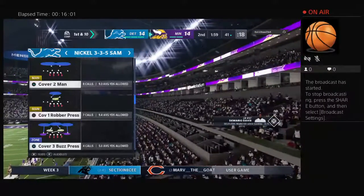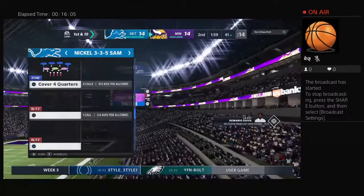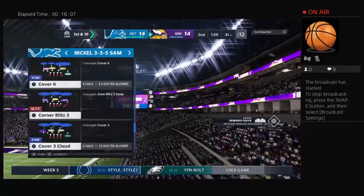Now the Vikings will use the second of their timeouts. So that means they're down to one remaining here as we head toward halftime.